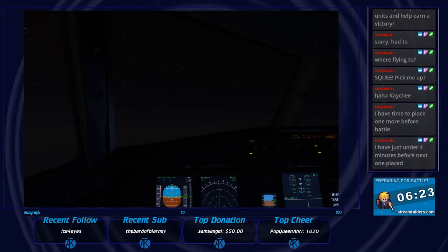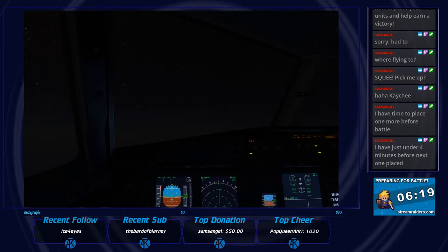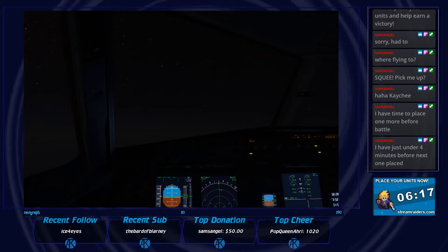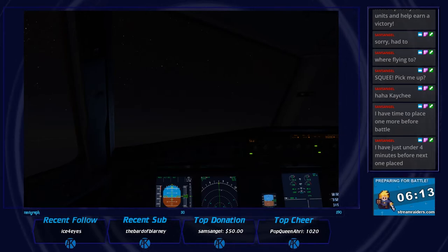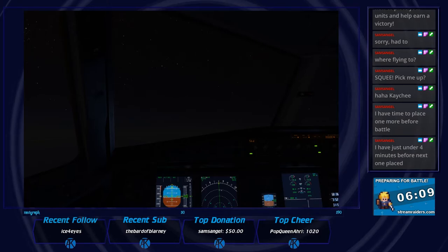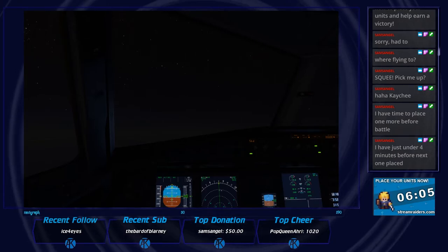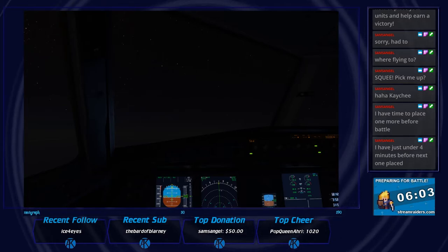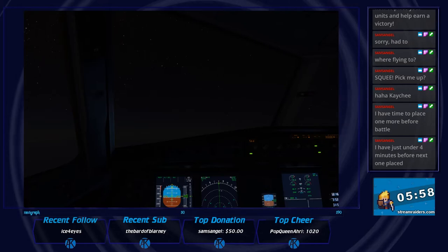And that way, our numbers are going to be roughly equal to the enemy, but I have an epic on the field. Get epics by, you collect potions, you get one every time you place, and then after the battle you can receive them in chests as well. Under 4 minutes for the next one placed. Yes.